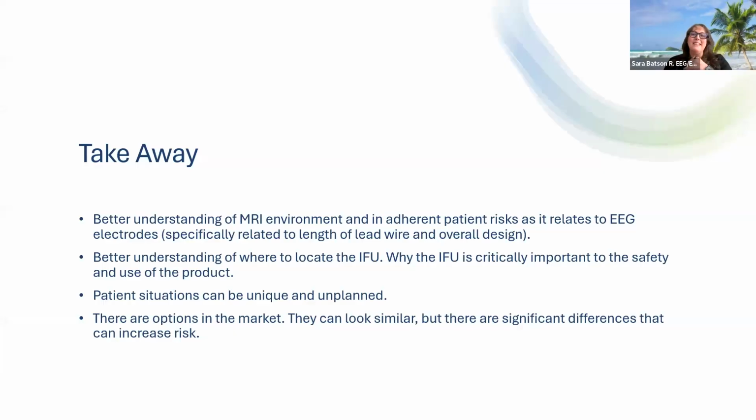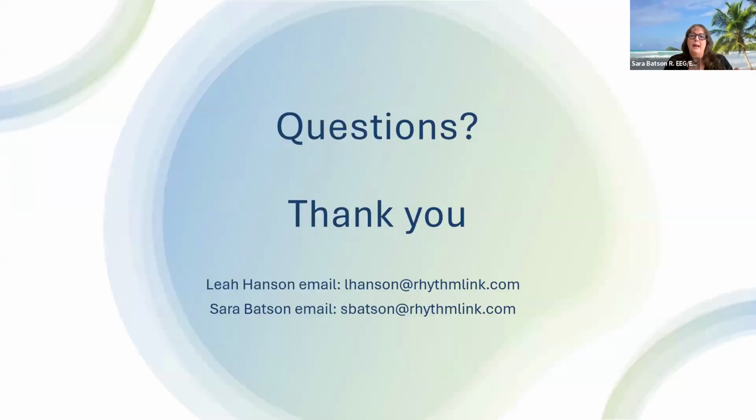The takeaways here are just that we hope you have a better understanding of the IFUs, the MR environment, and the unique and unplanned patient situations. And that electrodes, there are various different ones on the market for MR and they can look similar, but there are significant differences that we all need to be aware of so that we can weigh those options. We'll go ahead and take questions now. Thank you.